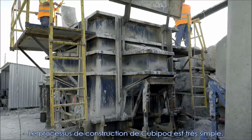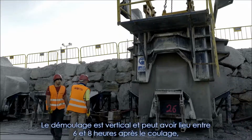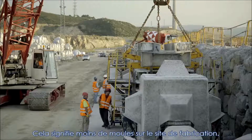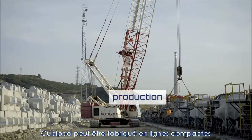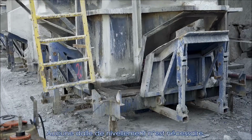Construction process using Cubipod is very easy. Molds are designed to optimize performance. Vertical stripping can be done 6 to 8 hours after concreting and produce up to 3 units per day. This means less molds on the worksite. Cubipod can be produced in compact lines, reducing the space needed when using lateral opening molds. No leveling slab is required.